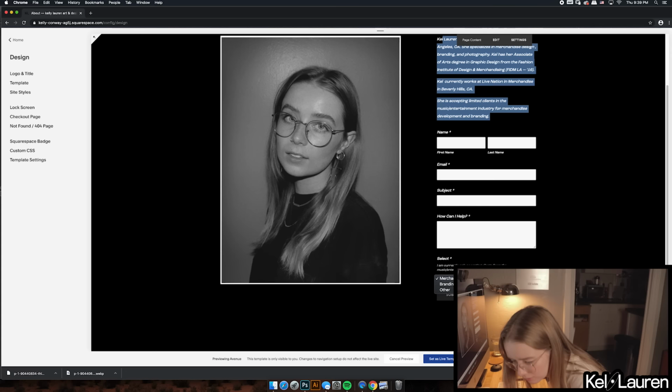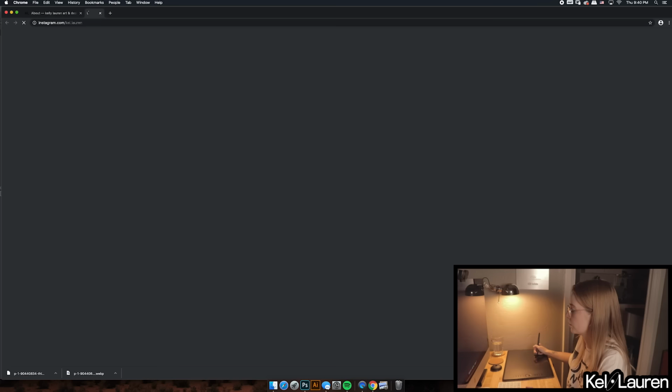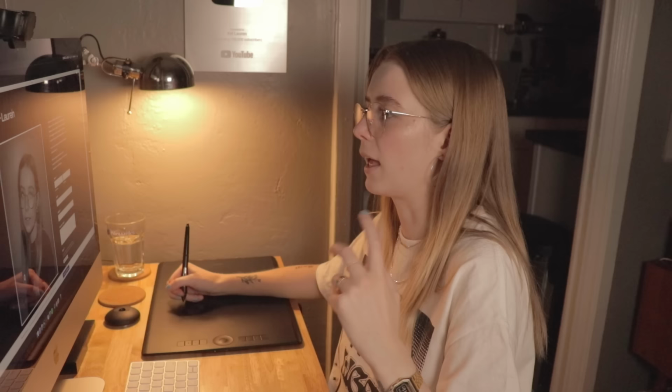We have our drop-down menu right here so people can specify what they're looking for, and then I have a disclaimer right here so people can really be sure before they send me an email, just so it doesn't get lost in my inbox. And then also we've got our social link down here. Okay, that is still linked. Cool, so that's still linked, and that's it, guys.